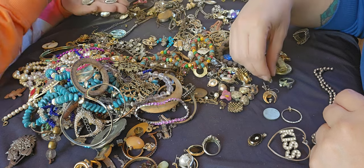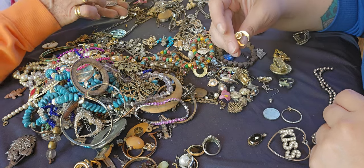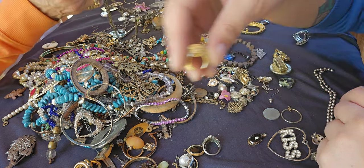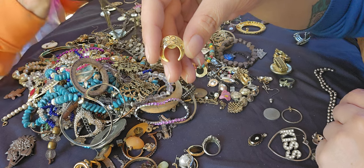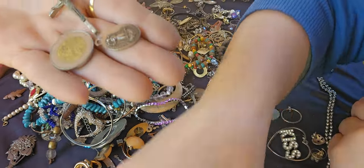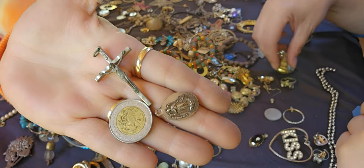Like all these little religious things. I collect them, and I do collect coins too. I have a just random coin collection. It's another one of those little pins. Oh, with the crescent moon? Mm-hmm. Very nice.